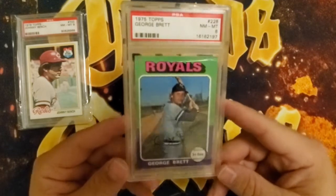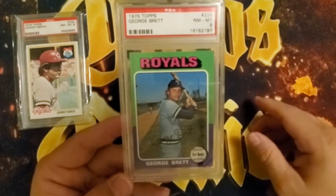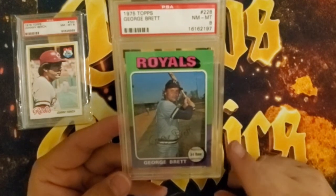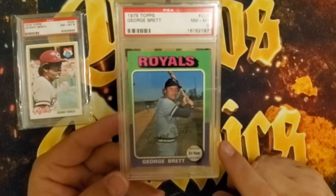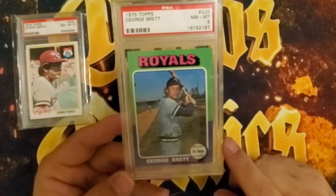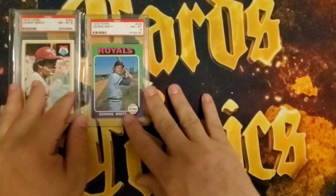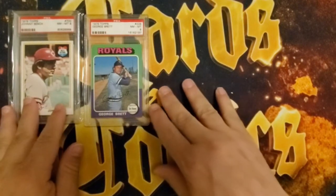And if you saw my video for my 70s cards, I have the mini in an 8, but I do not have the actual 75 base in an 8. But I have the Opeachy, I think, in a 7. So I have the Opeachy and the mini, but not the base. So now I've got the base, the mini, and the Opeachy. So I have the trifecta of George Brett rookie cards now, and that makes me weirdly happy.